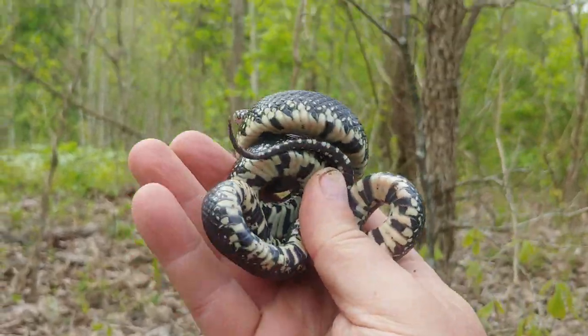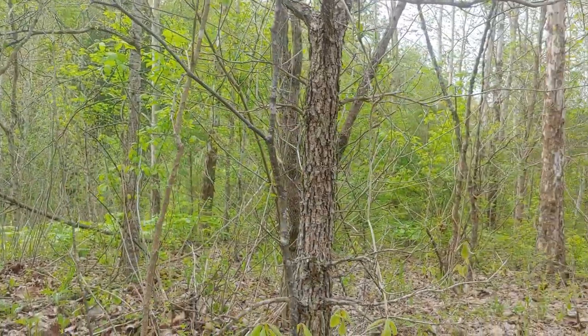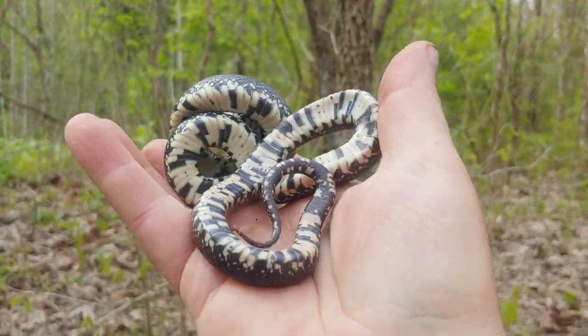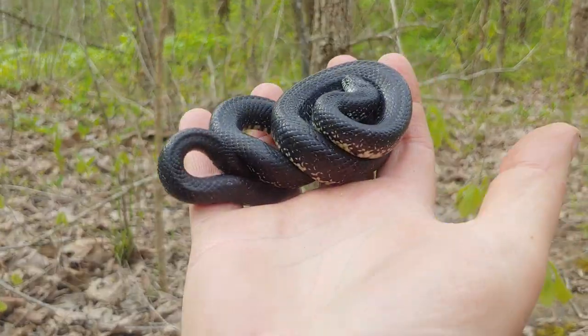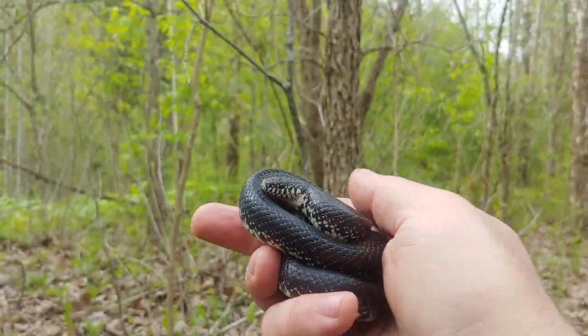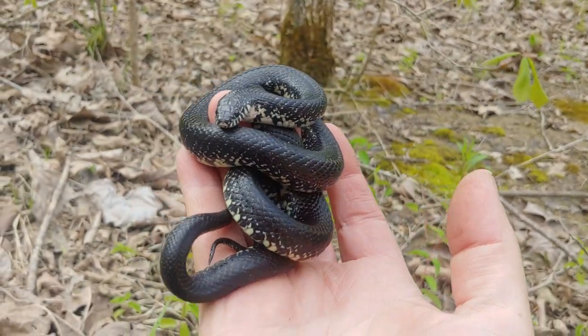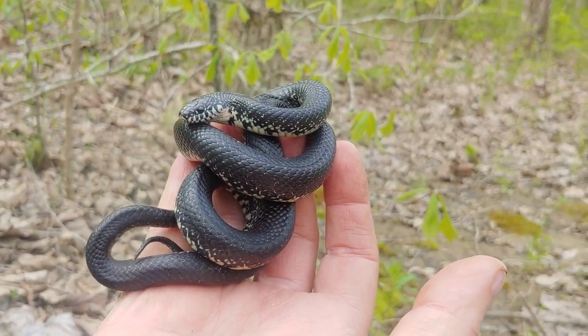Yeah. Kind of see the habitat in the background. It's kind of open woodland. Very damp here. I'd imagine it seasonally floods. Yeah, look at that. Love seeing these guys. A pretty good view of them here.